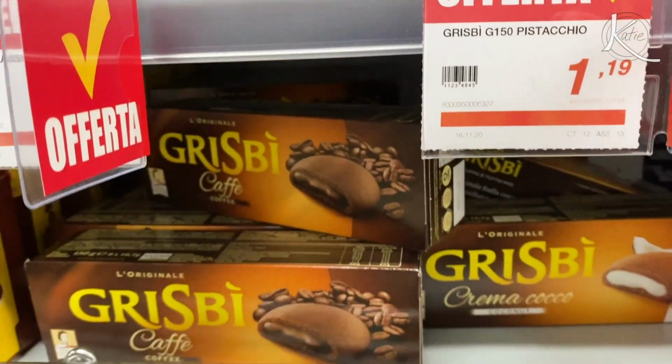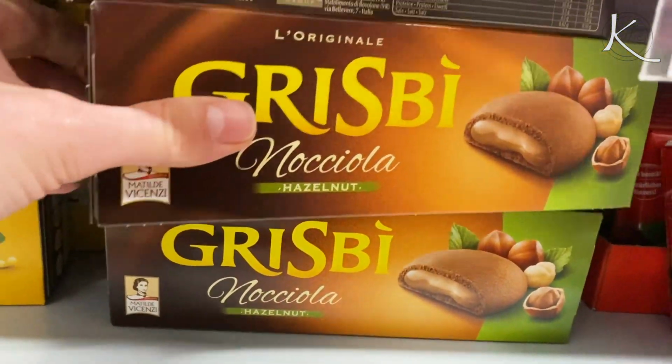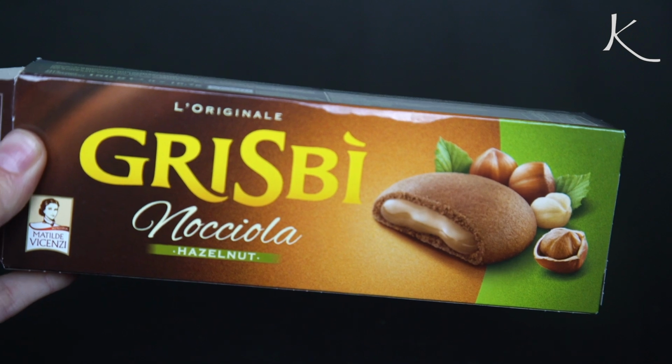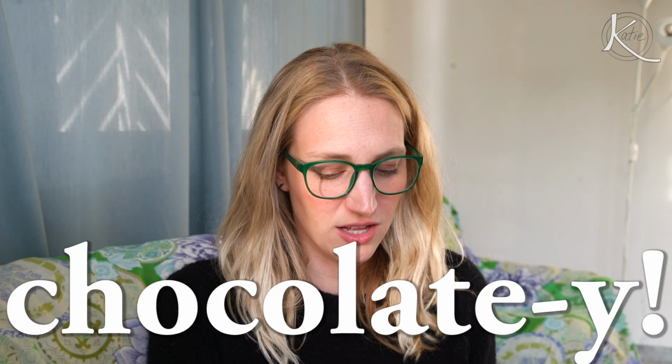I'm going all out. Okay, so my friend Izzy told me about these grisbi. There were all kinds of varieties of these when I saw. She specifically had sent me a picture of this nocciola, hazelnut filled grisbi. That will be fun. Should I try one right now? Yeah. This is like an unboxing video now. Oh, the smell. As soon as you open it, it's just chocolatey.